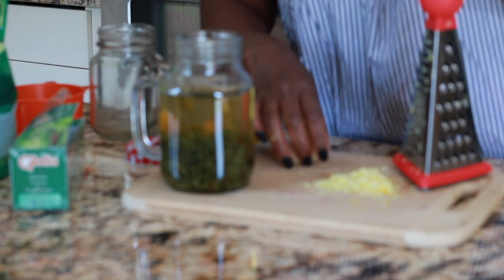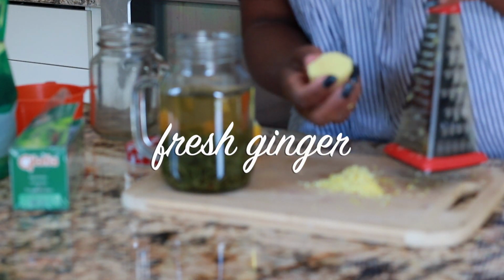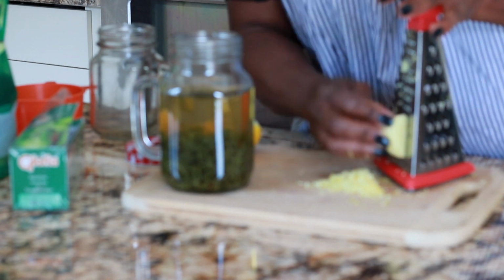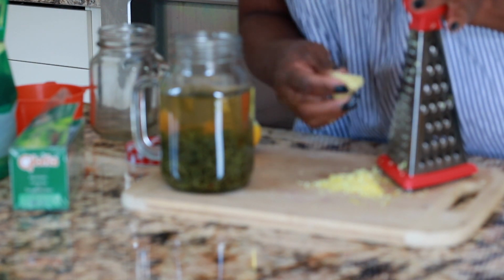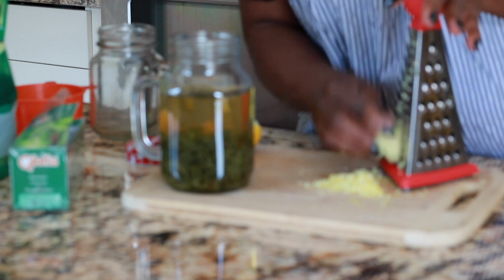So I have enough rind here. I am also going to be grating the ginger. So grate your ginger, because ginger really helps to facilitate weight loss.